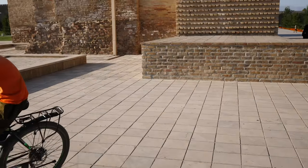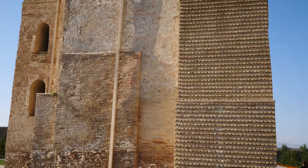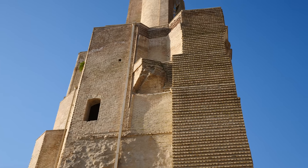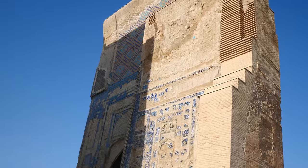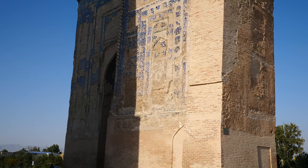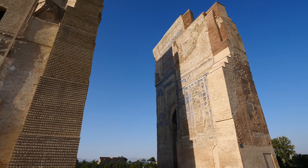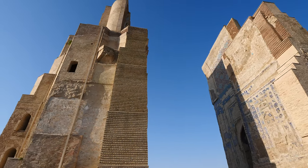So the gate's basically in ruins. Only a little bit of it still remains intact because this side is completely in ruins, right? Yeah. I mean, they've restored a bit of it, but you can't really fix it all. At least some of the tower stayed. It is roughly 600 years old. So for that to be that preserved is pretty remarkable.